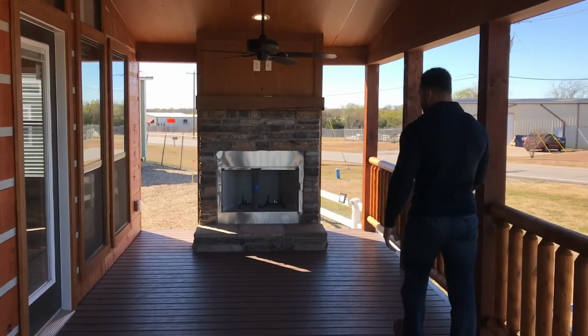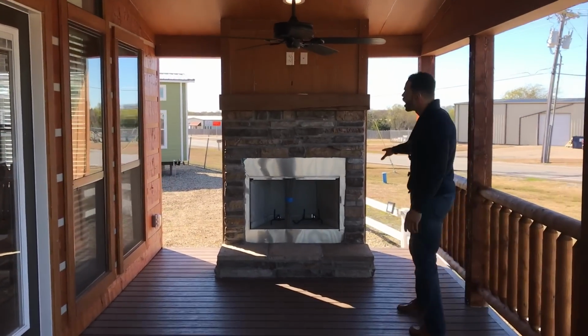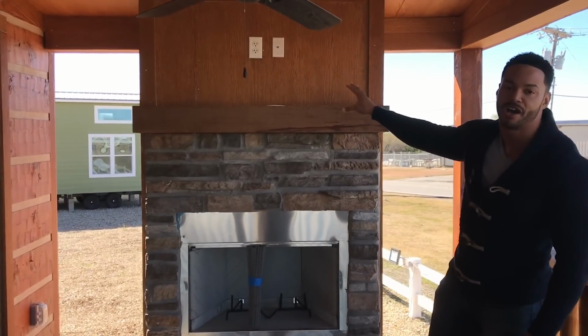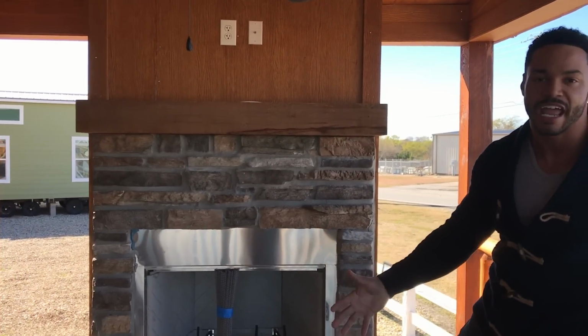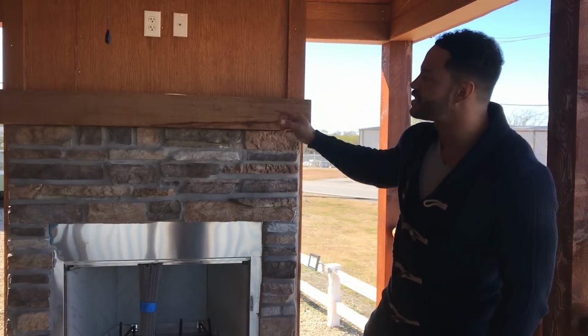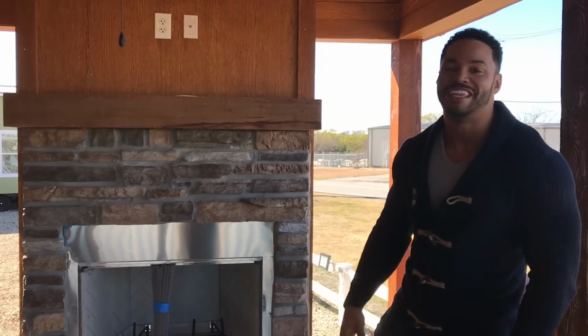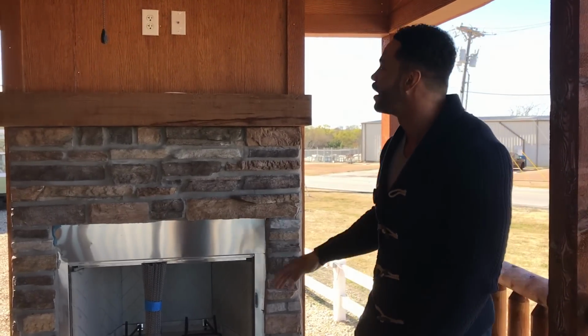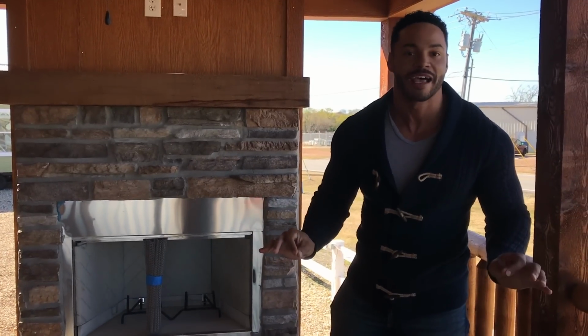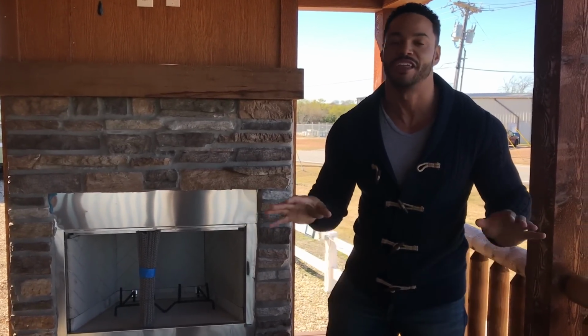It's perfect. We've got real rock, and then we went ahead and installed a TV jack up above. So for those guys who like to watch the games, like to watch TV, or even in the morning drinking your coffee, you come outside, sit on your porch, watch the daily news, see what's going on. But don't let that make you think this is all this home has to offer. This is just the outside and the curb appeal.